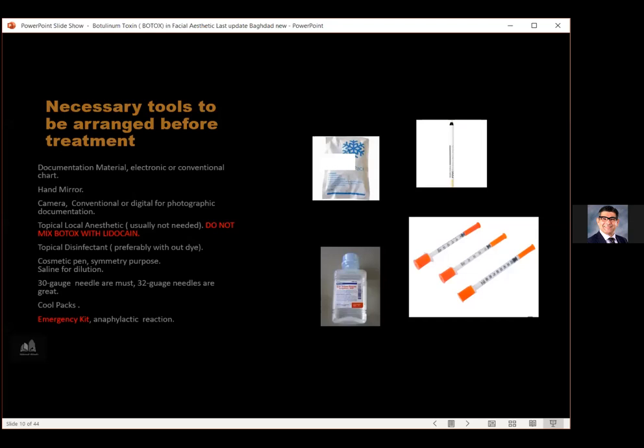Then I have to discuss verbally the pattern of my patient's face, because we're going to discuss different patterns. Some patients say, I need the same picture as my friend, my neighbor, my sister. Don't follow the patient on that. Each skin type is different from each other. Each patient has a different muscular pattern, depending on many things, skeletal or soft tissue.